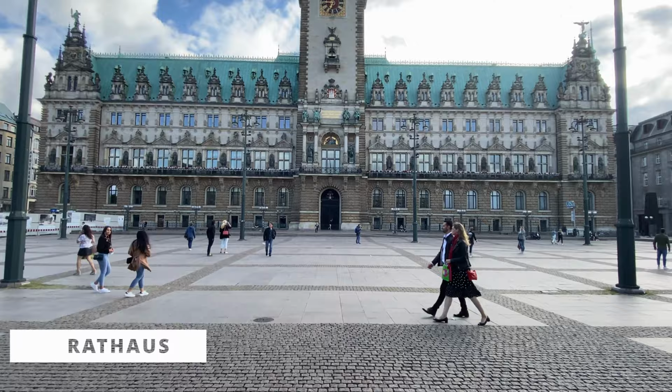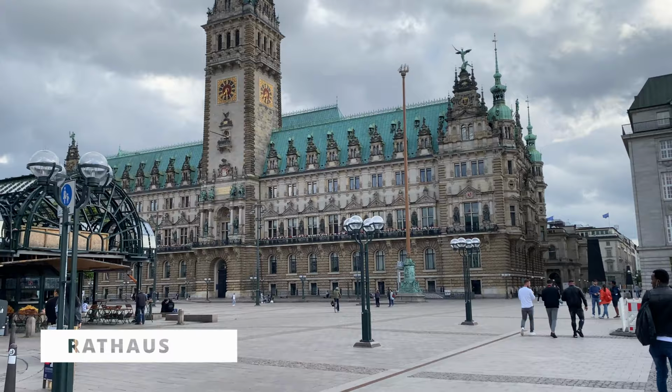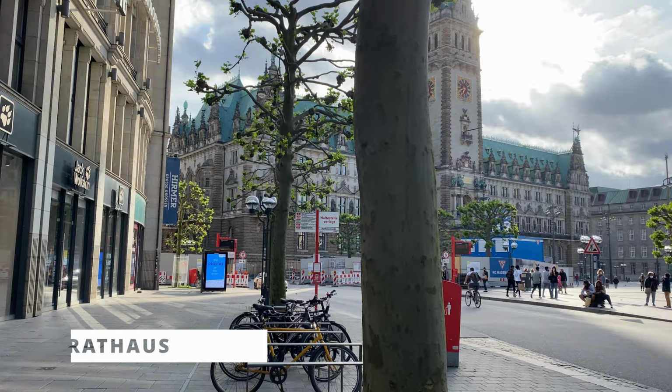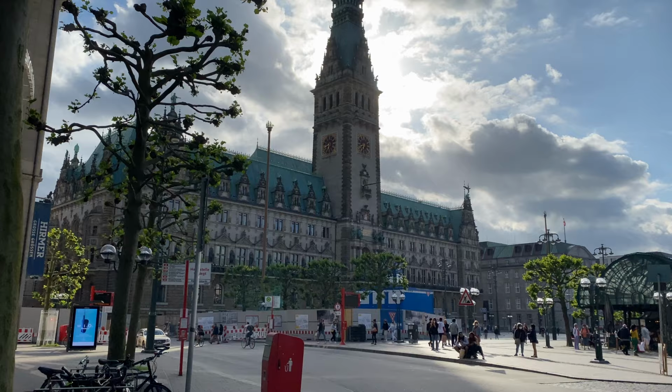This impressive city hall is Hamburg's seat of government. Hamburg's Senate, Parliament and Mayor all have their seats in the city hall. This classical building was built between 1884 and 1897.